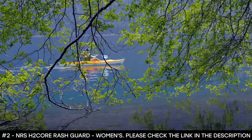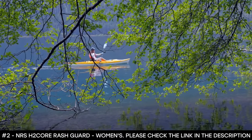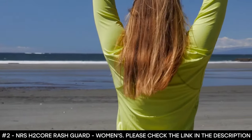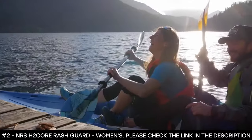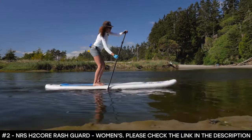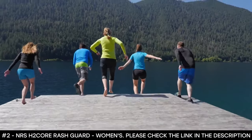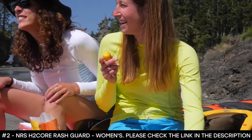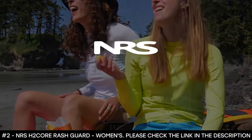Its sleeve length is long sleeve and it comes in Poseidon color with different sizes. Of course, it's perfect for any water sports. A form fit in women's rash guard shirts eliminates excess fabric for comfortable athletic performance. NRS H2 Core rash guards might not make you awesome, but they will help you feel awesome on those hot, hard charging days on the water.